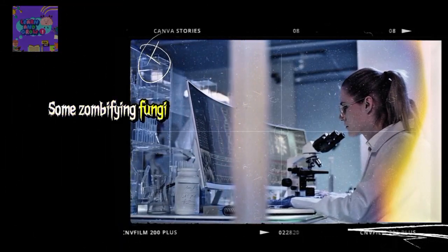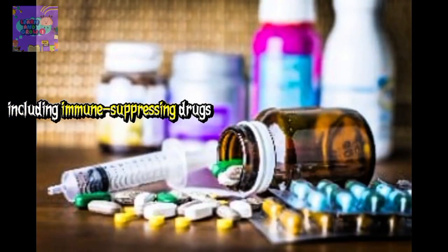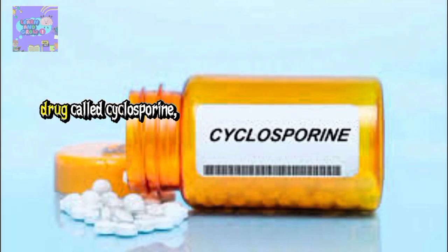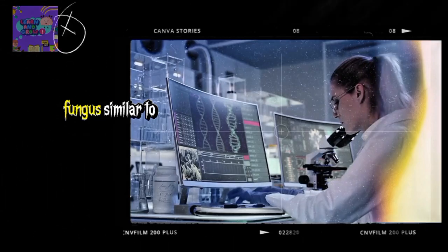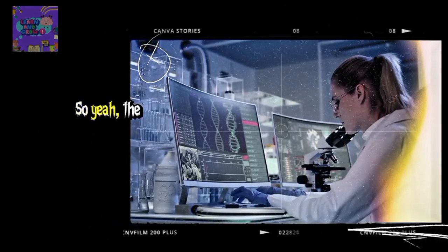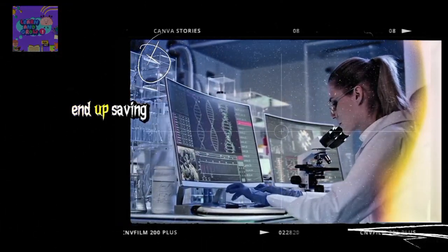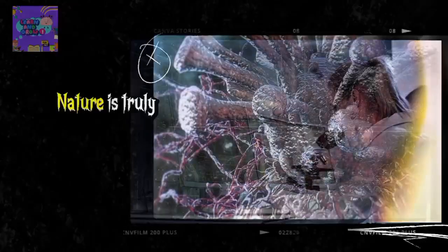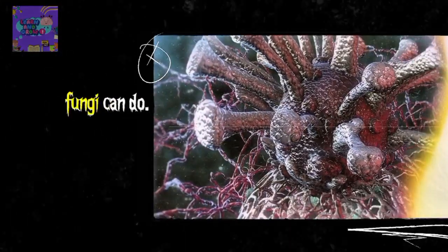Some zombifying fungi have been studied for medical uses, including immune-suppressing drugs that help with organ transplants. In fact, a drug called cyclosporine, which prevents transplant rejection, was originally discovered from a fungus similar to this one. So yeah, the same thing that turns spiders into mindless zombies could end up saving lives. Funny how science works, huh? Nature is truly bizarre, and we've only scratched the surface of what fungi can do.